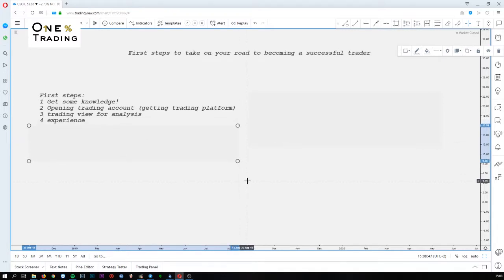And the last step, experience. You need to get some experience before you can actually successfully trade and earn from the markets. That means charting as much as possible. You may know all the theory, but theory and actual trading are indeed very different.